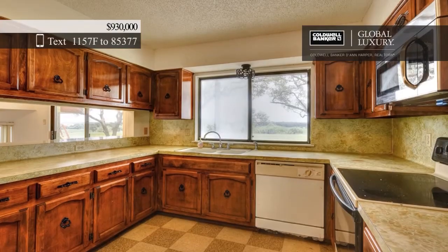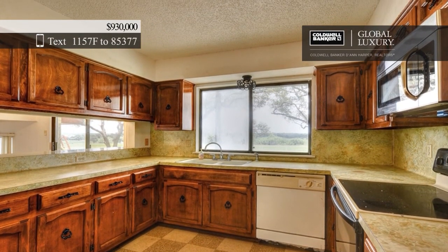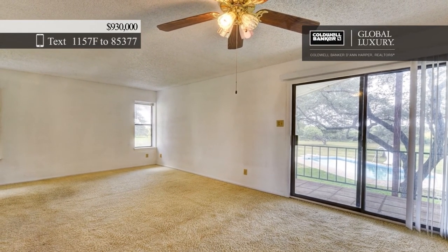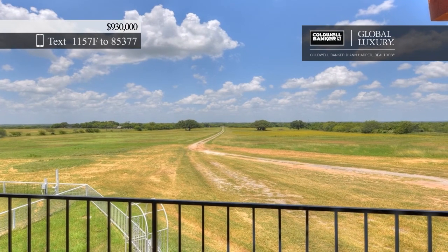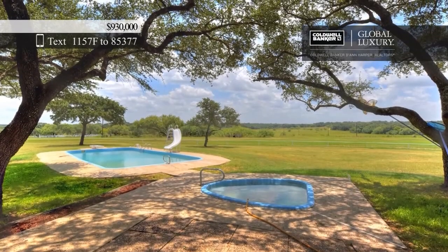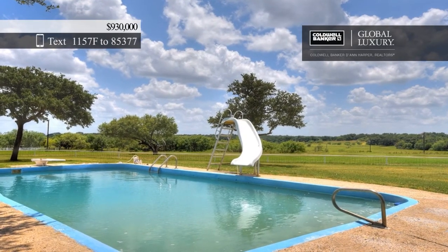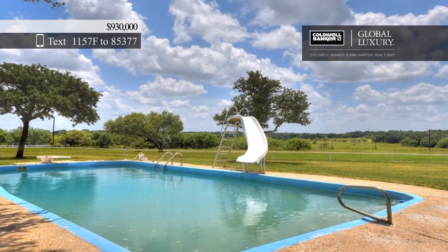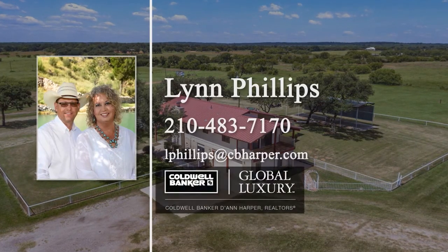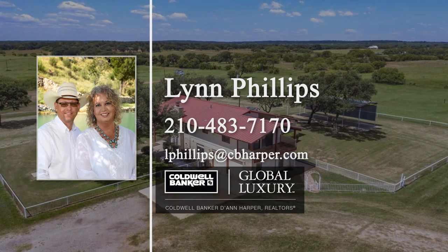Other features include an in-ground pool, an outdoor entertainment area, a barn, RV storage with hookups, 3 water wells, and 7 producing oil wells. The property also includes 5 divided pastures for rotating livestock with working pens, a stocked pond, and so much more. The land is fenced and cross-fenced, and the farm equipment is negotiable. Learn more about everything this property has to offer with a call to Lynn Phillips.